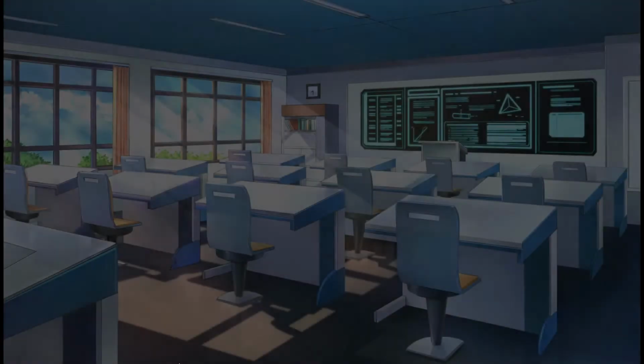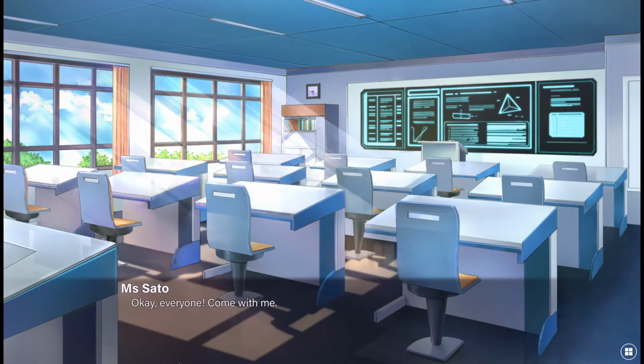The rest of the school day is uneventful, but it goes by at a decent pace. Having Mina, Kosei, and Erlen around makes the time go by faster. Eventually the bell rings and we're dismissed for the club fair. Everyone shoots to a stand and collects their belongings. Okay, everyone, come with me! We follow Miss Sato out of the door. The club fair is set up in the quad with different booths lined up in rows. It's already pretty crowded.